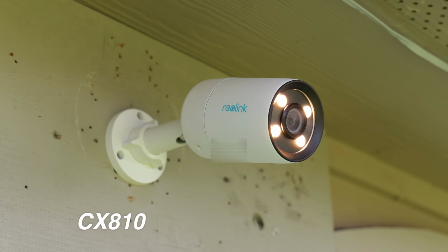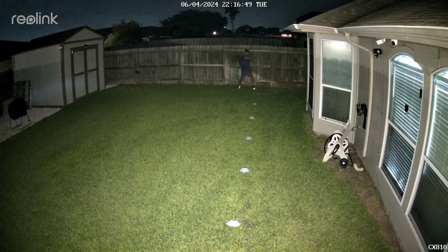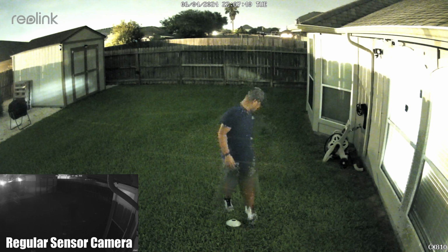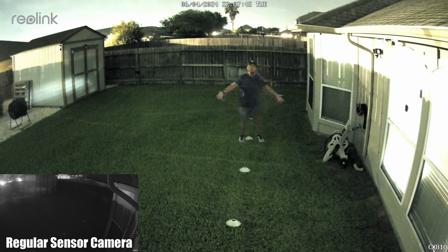I have a Reolink setup in my home and have been using them for a while now. This year, they released their CX810, their 4K low-light camera, which can be set up by itself to record to a microSD card and/or to Reolink's NVR. This CX810 is part of their Color X line cameras, which just need some ambient lighting to see at night. Now, if you have no lighting at all, it is better to get their regular cameras with infrared night vision.